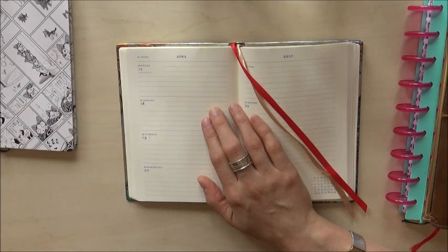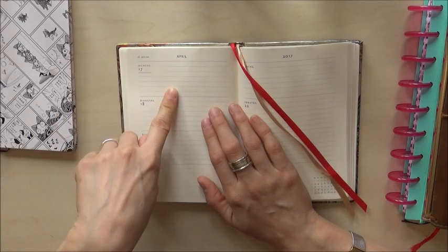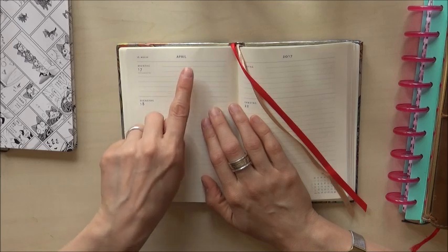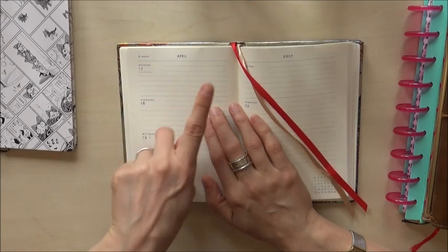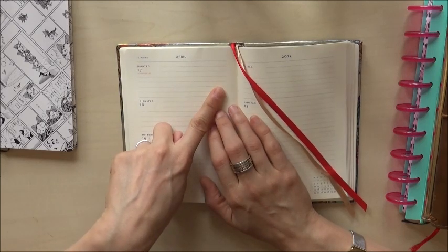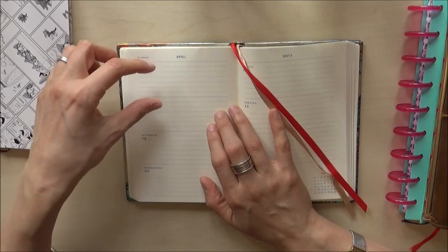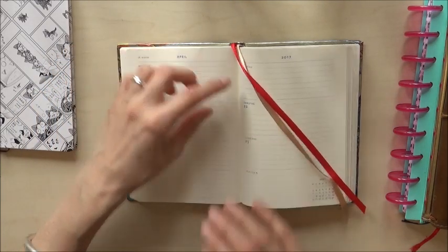So I think really this kind of planner is mostly designed as a scheduler, like you're just supposed to put your appointments in. I'm not sure how you could fit in appointments and to-dos. So I'm not sure if I should either divide it into appointments on the left and to-dos on the right for personal and work combined, or if I should put work stuff on the left and personal stuff on the right.